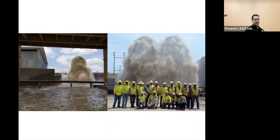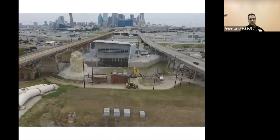Just some more pictures, with the contractors behind. And there's the overall aerial.